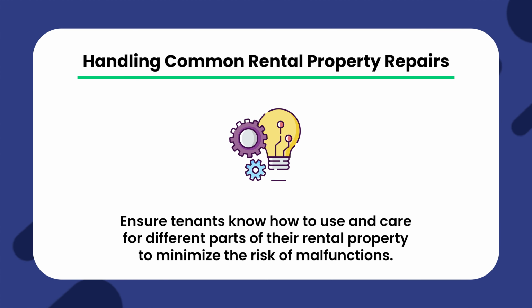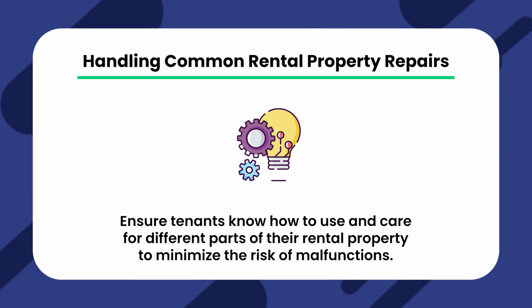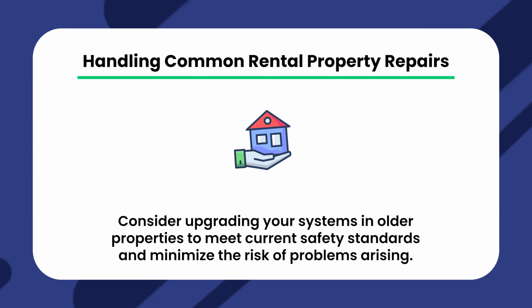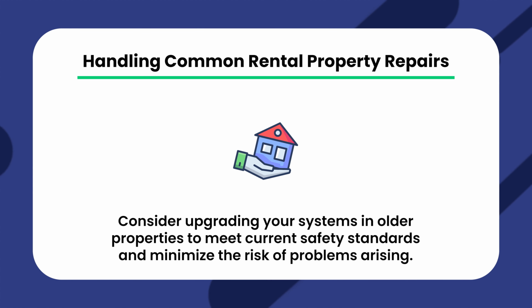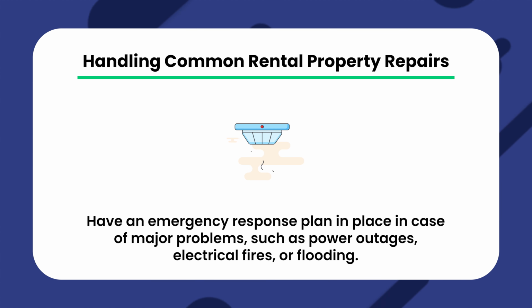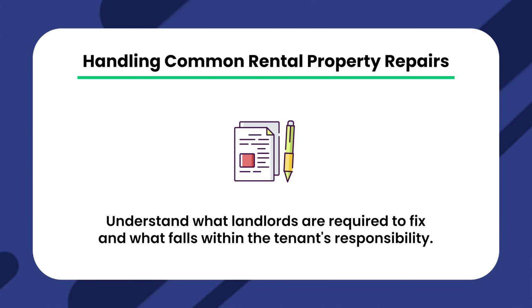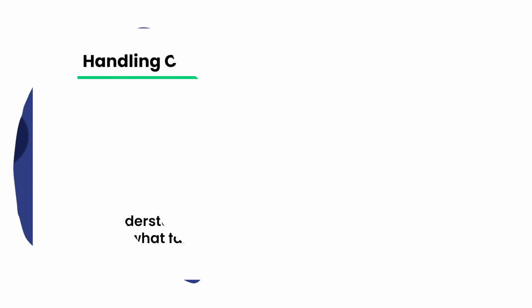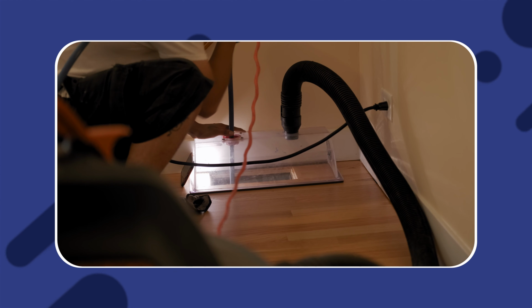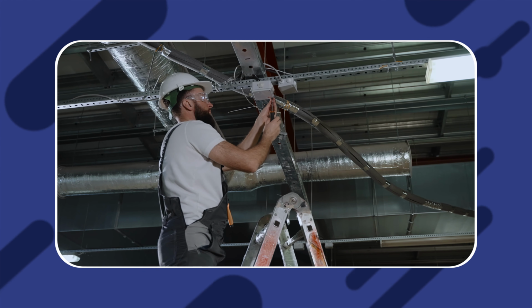Ensure tenants know how to use and care for different parts of their rental property to minimize risk and malfunctions. Consider upgrading your systems in older properties to meet current safety standards and minimize the risk of problems arising. Have an emergency response plan in place in case of major problems such as power outages, electrical fires, or flooding. Understand what landlords are required to fix and what falls within the tenant's responsibility. Timely maintenance and repairs not only enhance the overall living experience for tenants, but also contribute to long-term value and appeal of the rental property.